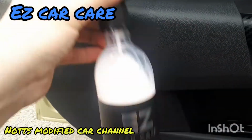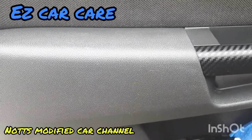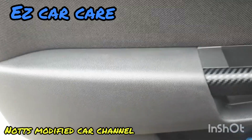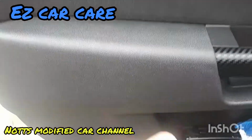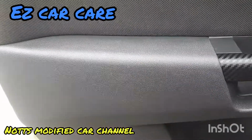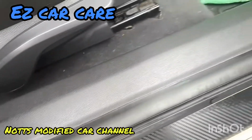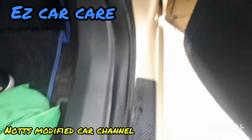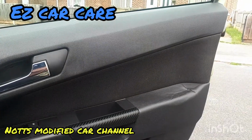Second bit, still using the same stuff, same microfiber cloth. Took a little bit of scrubbing, but not too much, and I'd say that's looking a hell of a lot better. That's actually just the shine you notice. So I'd say it's 90% gone. So it's doing good stuff so far. And I'm back again. As you can see, done all this. It's looking nice. The door's come out really well.